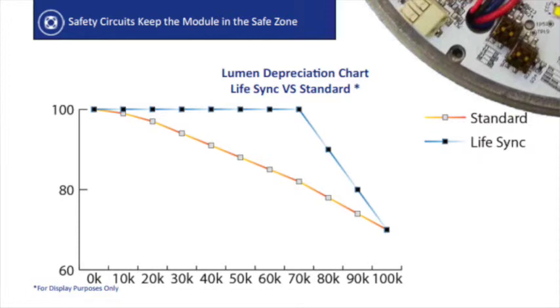originally did. So you mean if we install one module and wait 30,000 hours and then put another module up, there'll be no difference in lumen output? They will match exactly. Wow, that's pretty impressive.